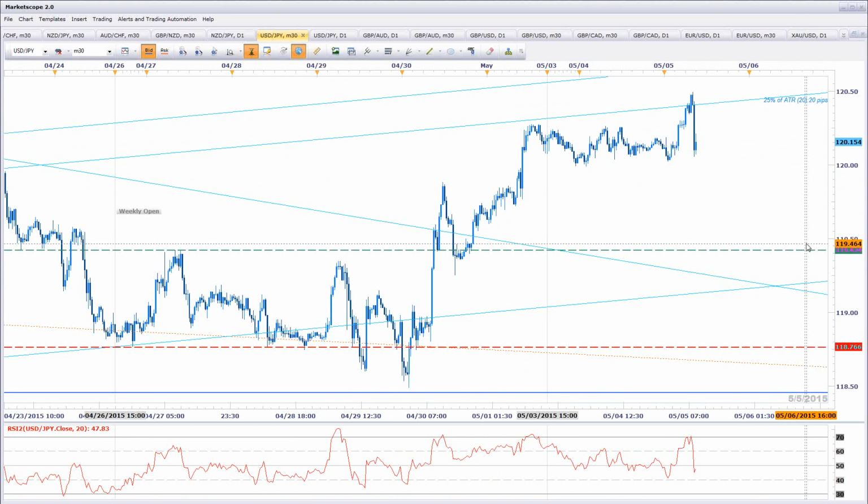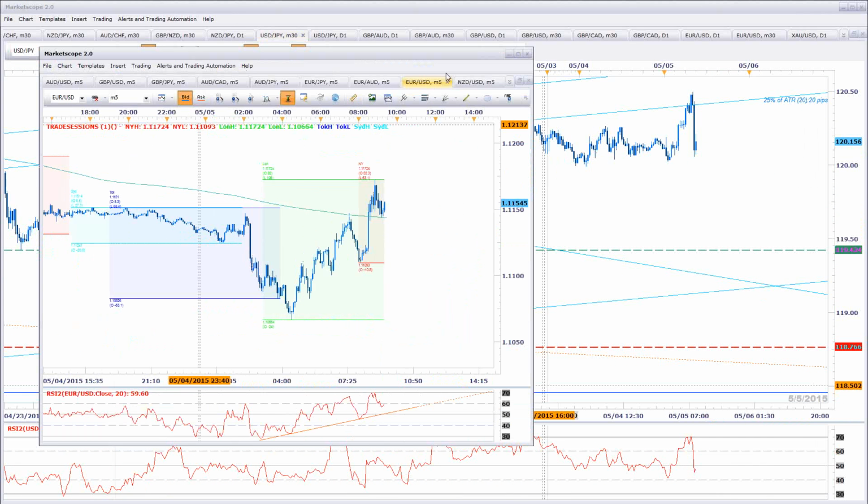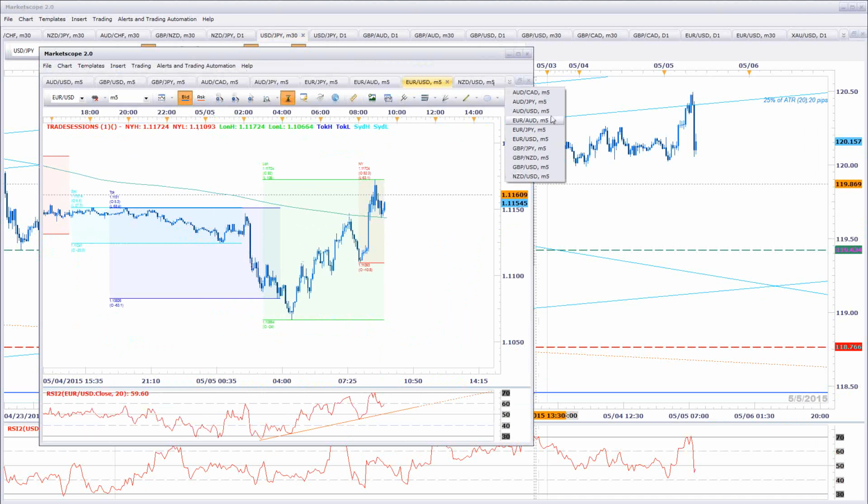5 minute RSI test and rehold. Let's take a look at that actually. I want to see how that looked here. I'm sure it'll help someone out in the room. Dollar yen. I'm not sure where all my pairs went.